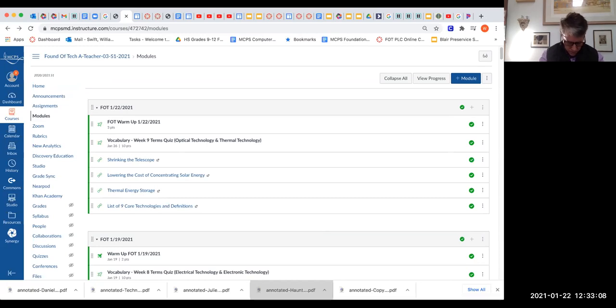We are also going to be looking at our last two core technologies, all right? So amazingly, we've made it all the way through. So this is the last project, and it is going to be on optical and thermal technology.